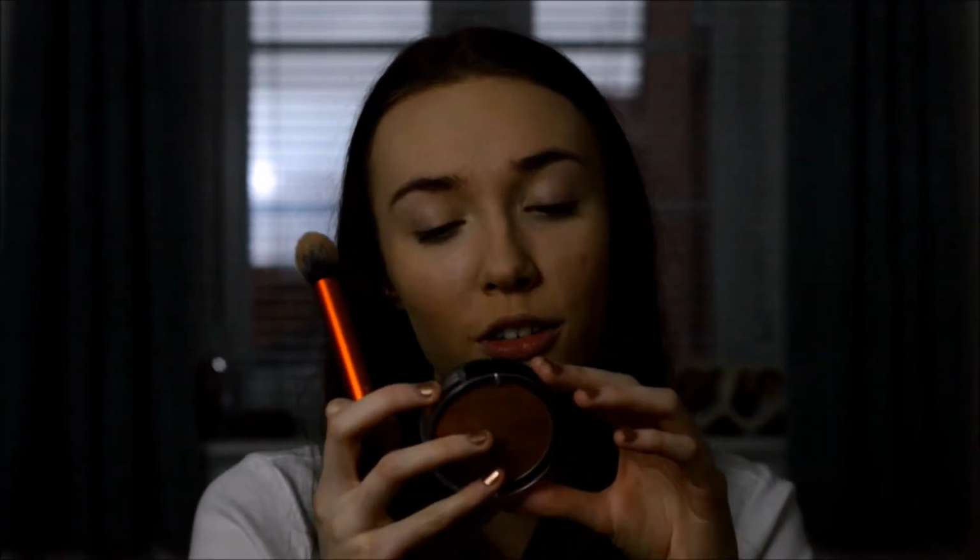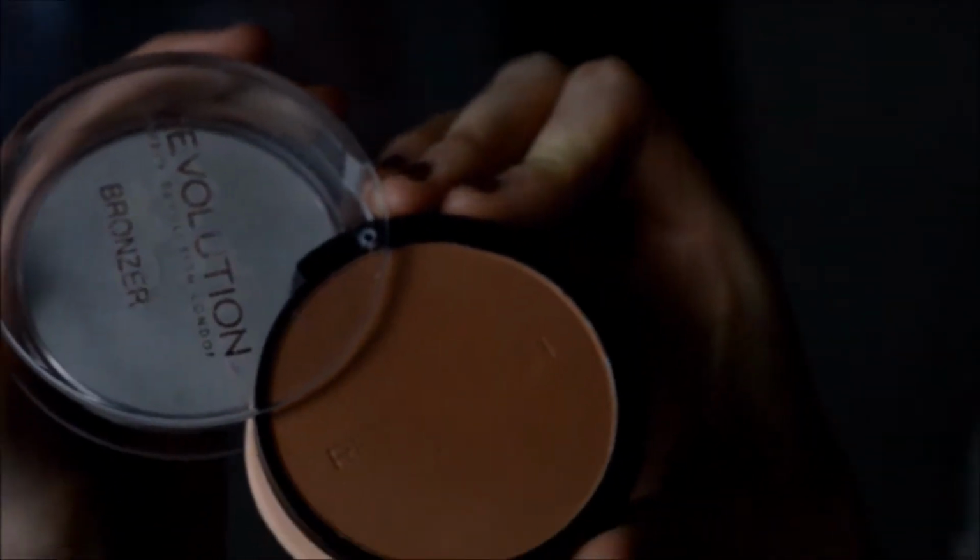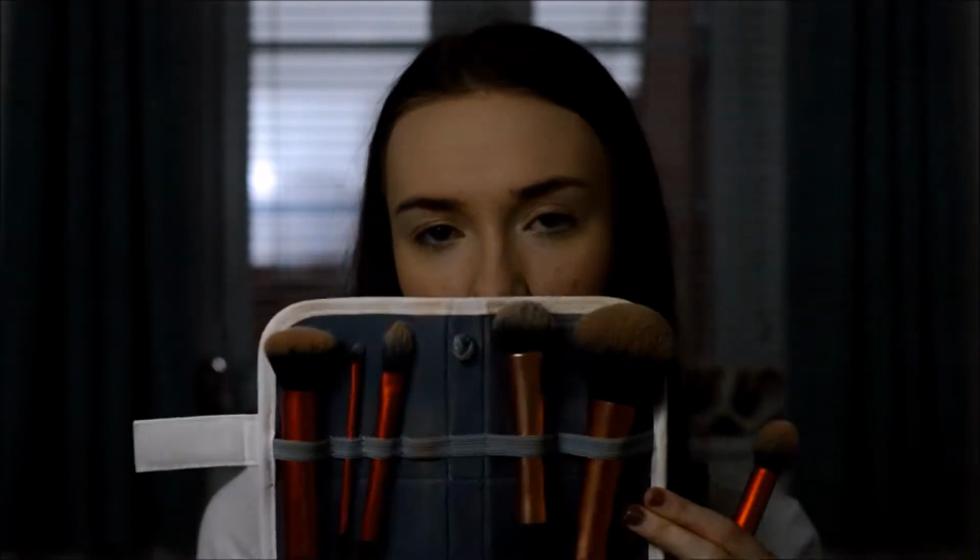Beautiful. Next, I've only recently added this into my makeup routine, is bronzer. Honestly, I haven't got a clue how to use it. Probably using it wrong, looks disgusting. This is also Revolution. I've only just realised now that I use a lot of Revolution stuff. And the brushes that I've been using besides my blusher one is these, which is all Real Techniques, which I'm bloody lucky to have, I have to admit. So I don't know how to use this, so I just do, I don't know, I do this.